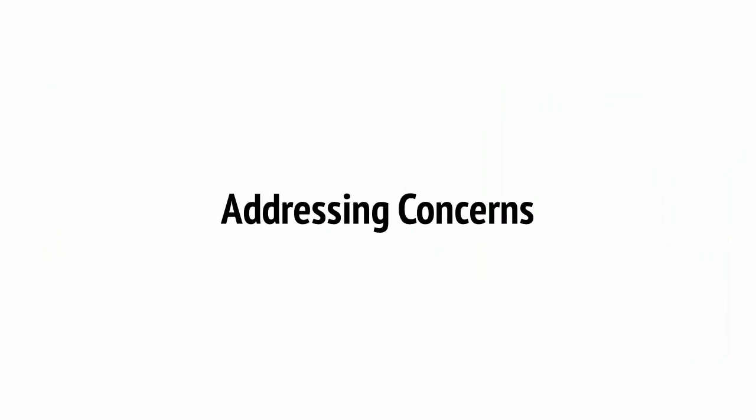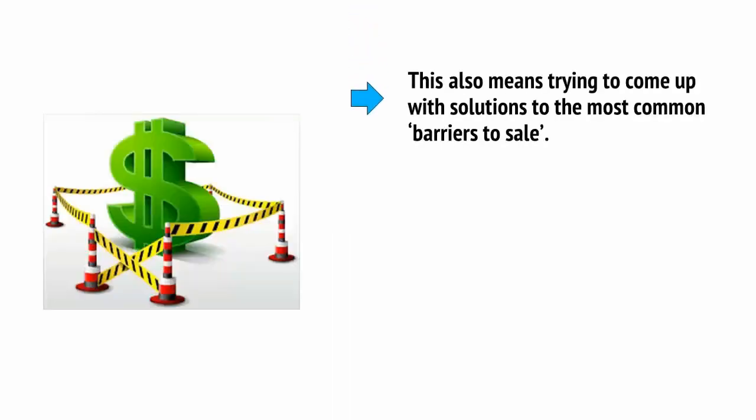When someone reads your text, they're going to know you're trying to persuade them, and so they'll be on the defensive. They'll be thinking of all the reasons why what you're saying probably isn't true. But you can combat this by addressing each concern in your text. Try and second guess what the reader might be thinking, and then explain why this needn't be a concern. This also means trying to come up with solutions to the most common barriers to sale.